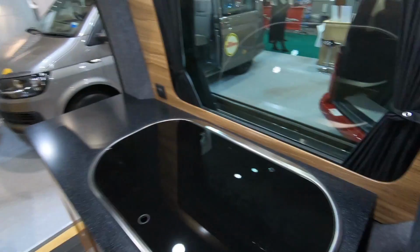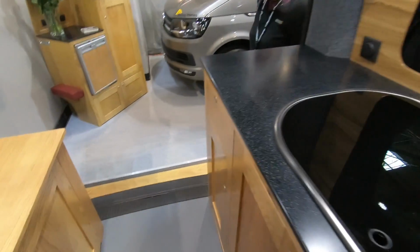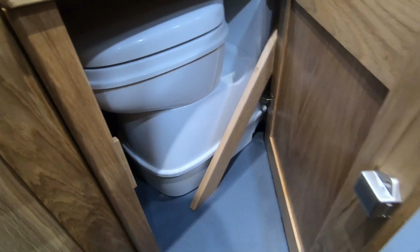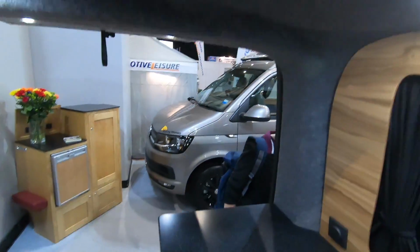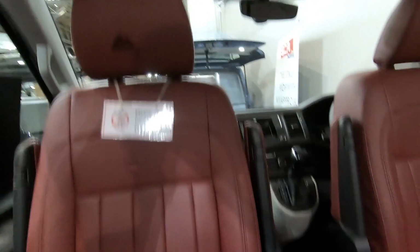The kitchen's at the back. That's a nice unit. Toilet. Yeah, porta potty in there. It's funny, we never usually get a chance to actually look in some of these camper vans, do we?